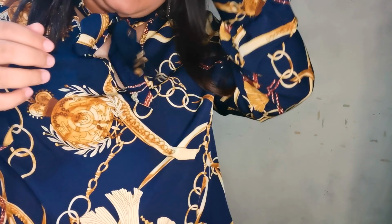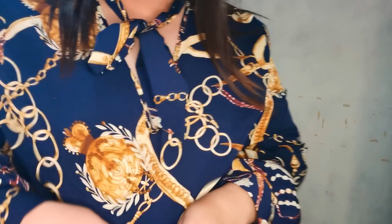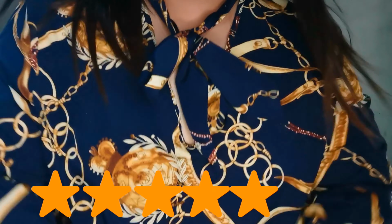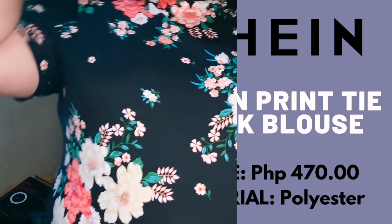Pero in totality, I like this. So, hindi naman nila fault na may problema yung katawan ko na hindi proportion. So, ayun siya. So, for me, it's still 5 out of 5 stars. This is so comfy. Next one.